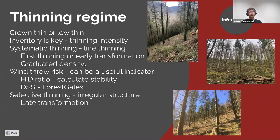Graduated density is where you remove some of the volume from next to the rack that you've taken out as the line in order to open up a little bit more, and that can be really important in order to create wind stability, reduce the wind throw risk. But a bit of wind throw is not something to worry about too much. I think it can be a useful indicator of where you've maybe thinned a little bit too heavily and where you need to just step back a little bit.